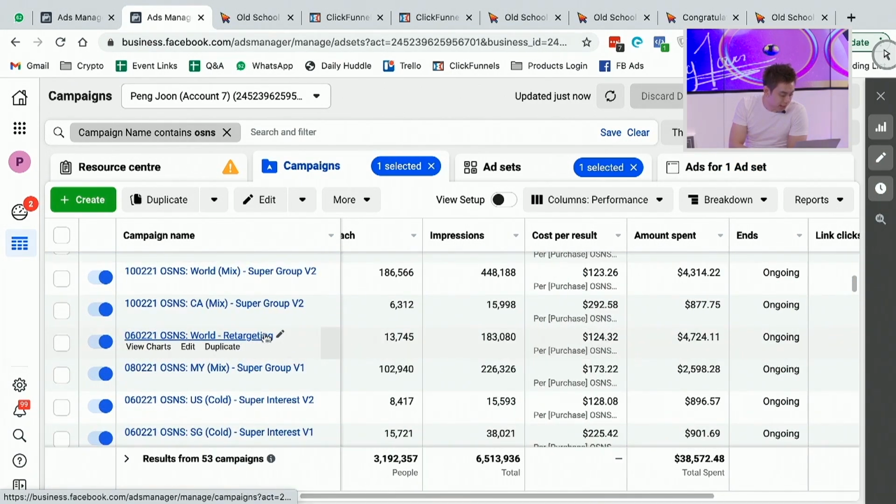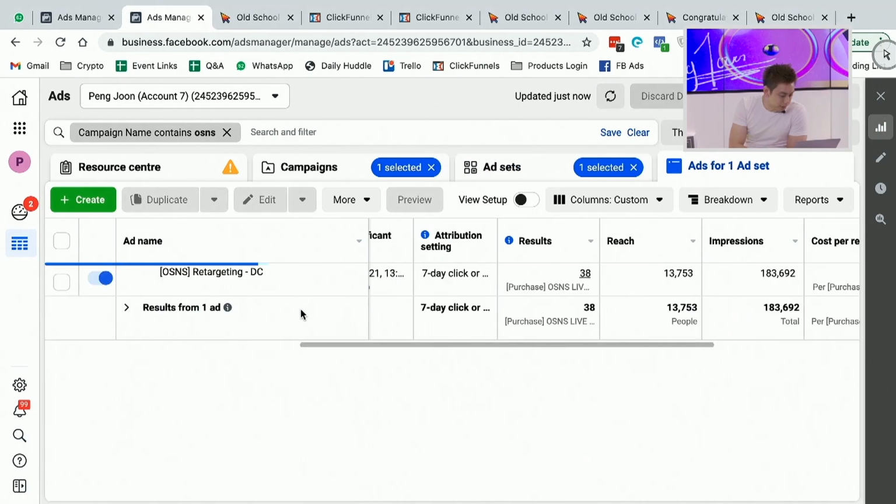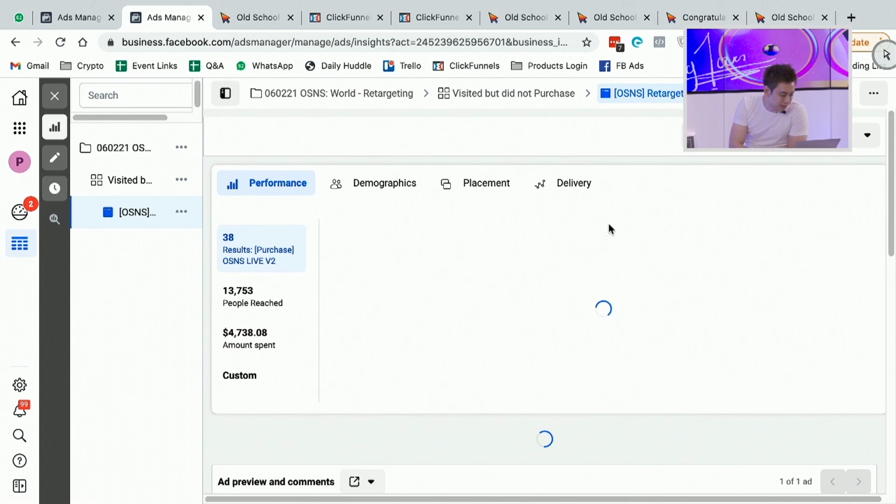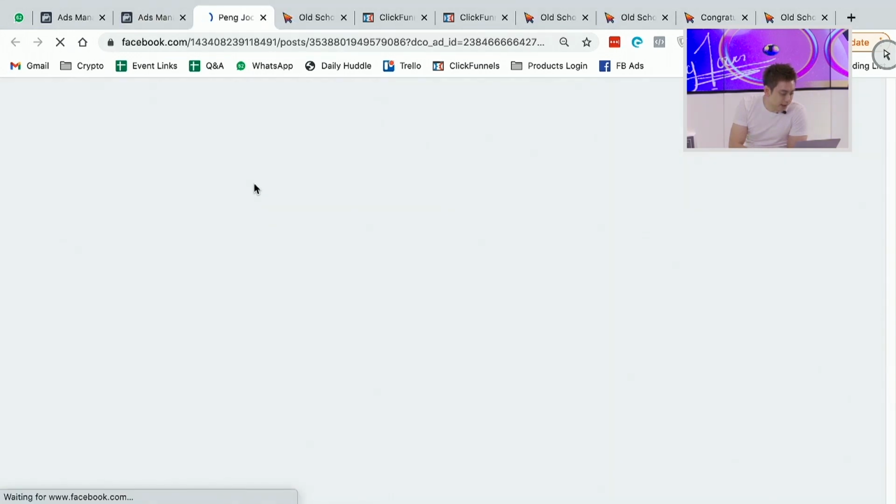And at the same time, let's take a look at another different campaign. So for example, this ad over here that my team did, let's take a look at the actual ad and copy itself.